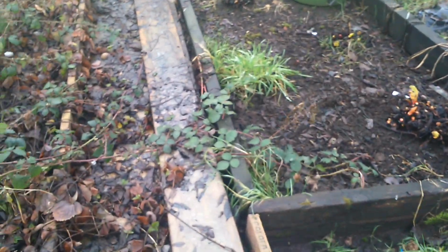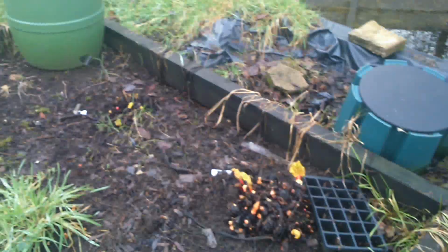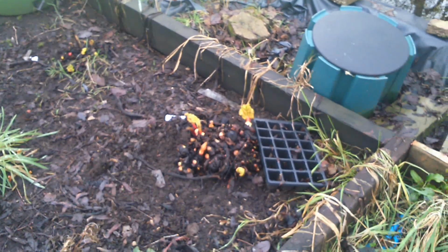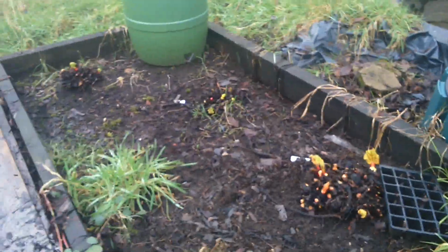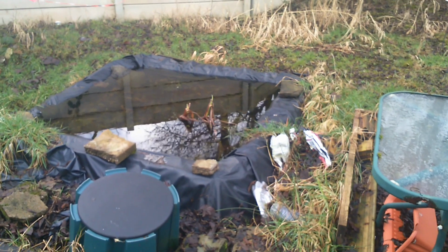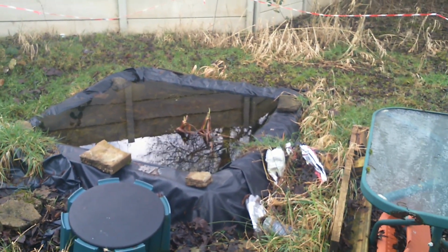as you can see here, I've got the raspberries spreading over from that side. Rhubarb is starting to come through. It's the 24th of January and rhubarb is coming through. Not complaining though, we shall still have it, it'll be very nice. The pond is looking lovely and clear. Hopefully it'll stay that way, because last summer it was quite murky.